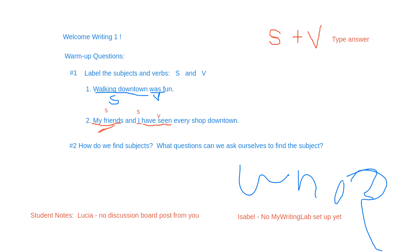So when we look at number one, it looks kind of like we have two verbs. It looks like we have walking and was. But when we look closer, I want you to see that walking is actually the subject of the sentence. Because we want to ask ourselves a question. What was fun? Okay, so if Sammy says, "Hey, teacher, I had a good weekend last weekend," and I say, "Well, really, what did you do? What was fun?"